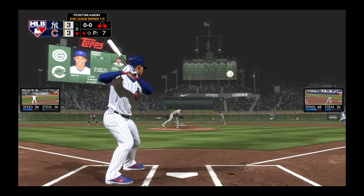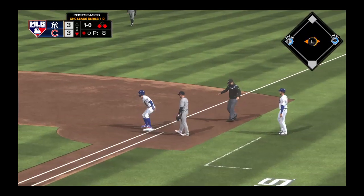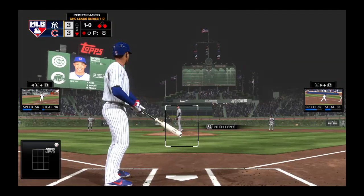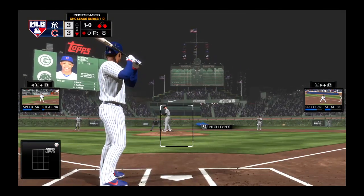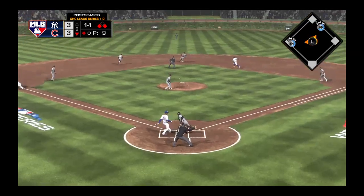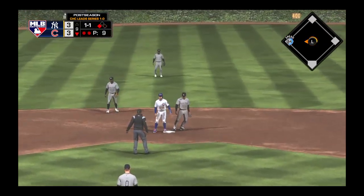Here's the first pitch. A pitch out. The throw. No, he's in there. Throw won't get him. They'll try it again from first. Offered at and missed. Here's the throw. Ball's there, and he is out. Good throw.